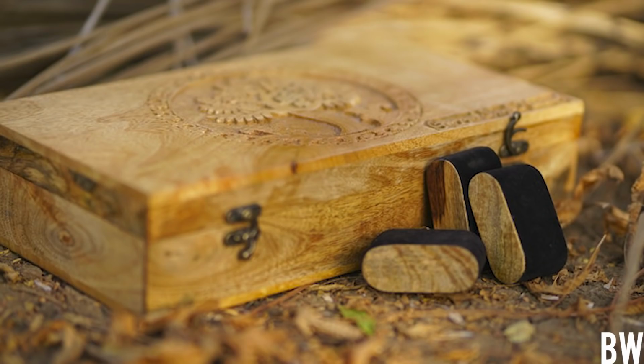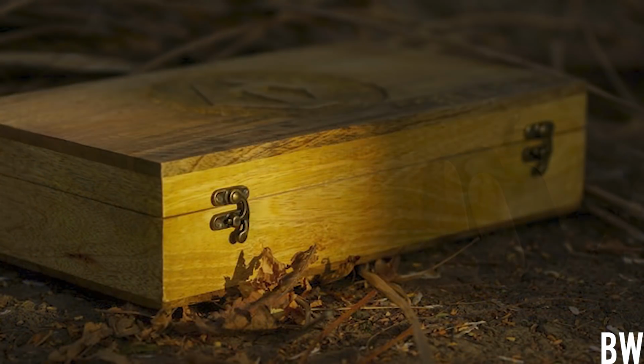This is a custom engraved watch box from Epiphany Watch Accessories. Now, this is not a cheap wood that's CNC machined. This is hand engraved in India by artisans. And you know what? I think it looks pretty awesome. And it's large too. It's substantial. It can fit a good amount of watches within it.